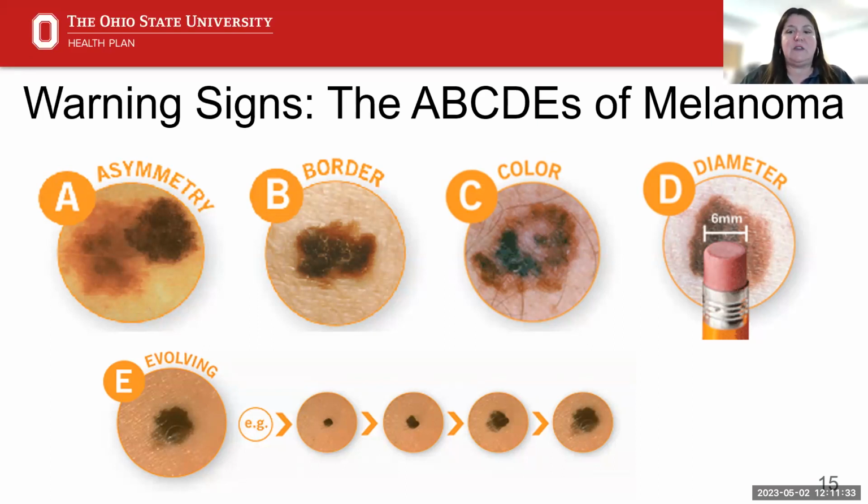So we watch for change in size, the shape, the color, and crusting. Any change that doesn't go away in a timely manner should definitely be checked by a physician. And then if we notice any sensitivity or itching, any pain or ticklish.